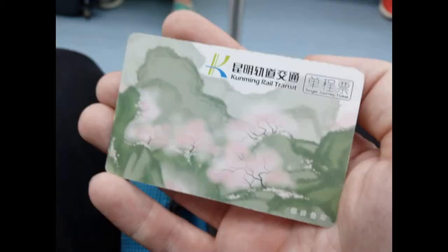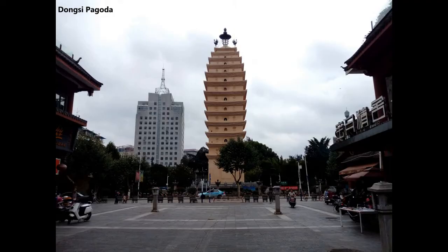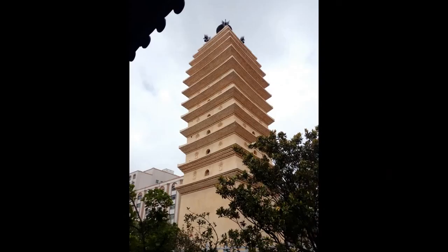So first thing, I got on the underground, this is my ticket, and I was staying at the Ibis Hotel in this very comfortable room. The first place I went to see in Kunming was Dongsi Pagoda, which was close to my hotel. Here we can see the pale coloured tower.